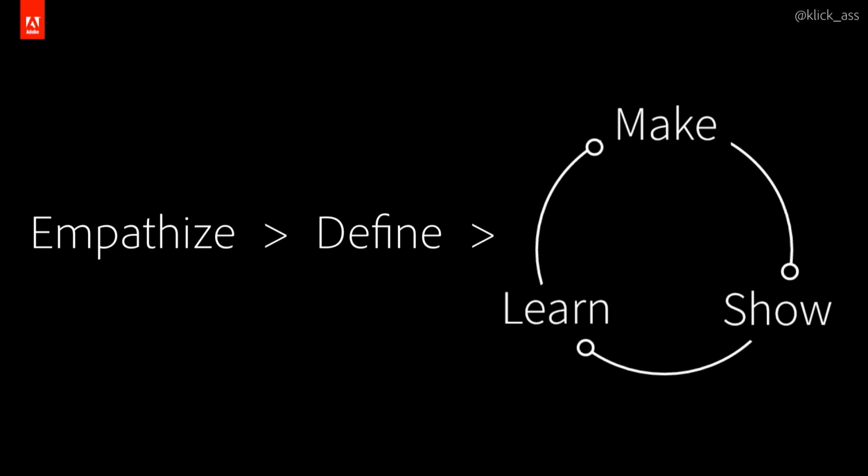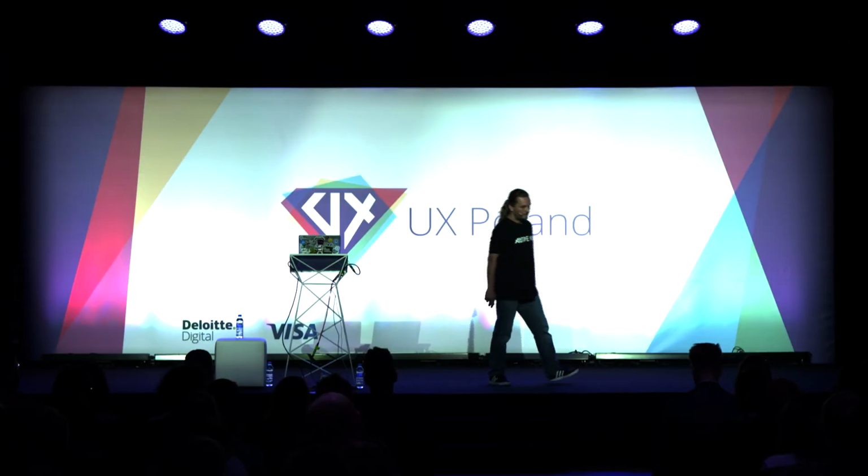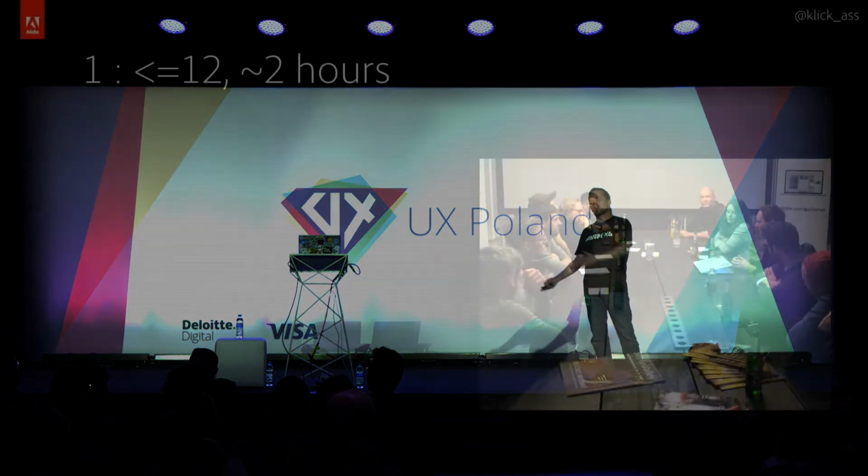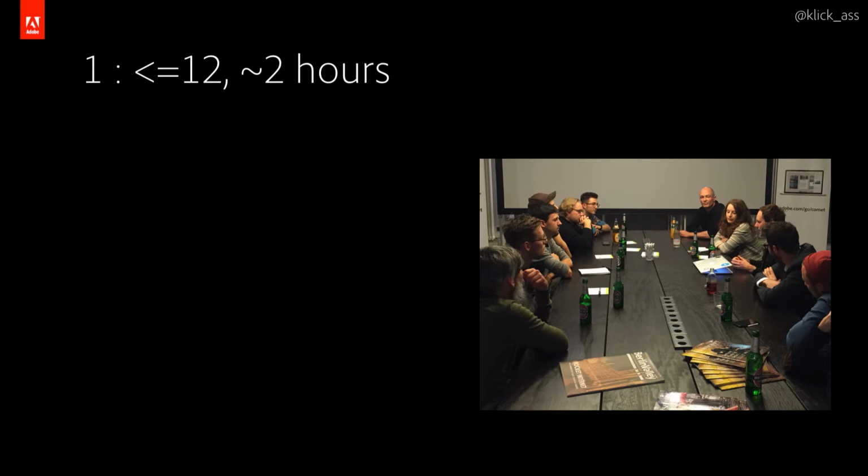You know that. It's nothing new. It's just our interpretation of however you want to call this thing that is often referred to as design thinking. Active user research happens in form of workshops at customers or at community meetings. And typically, we do focus groups at a ratio of 1 interviewer to a maximum of 12 attendees of around 2 hours. Normally, I start with an introduction round where attendees explain their current workflows and challenges.